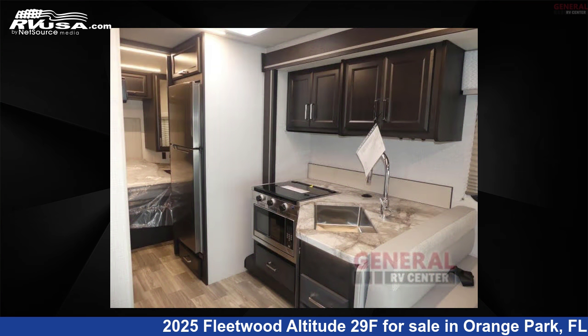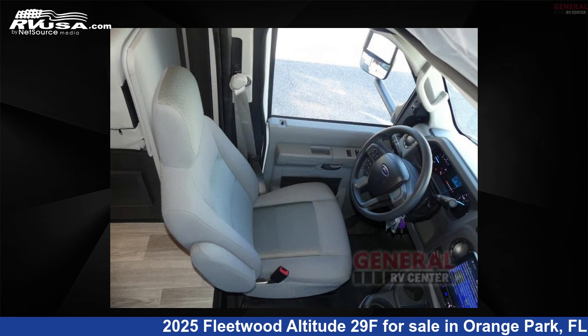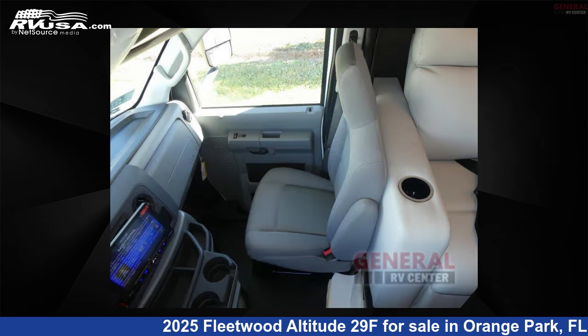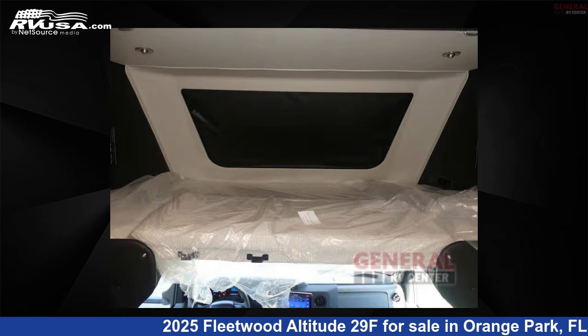This new Fleetwood is 30 feet 0 inches in length and features sleep 6, slideout, and 50 gallons fresh water capacity. The floor plan layout of this Class C features bunk over cab, outdoor entertainment, rear bedroom. This 2025 Fleetwood Altitude 29F is built on a Ford E450 chassis.